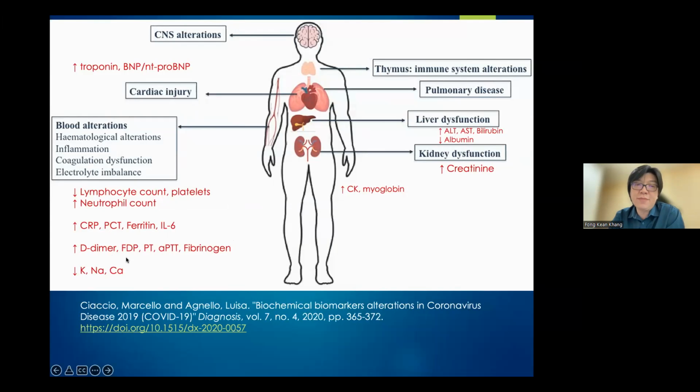Hypercoagulability, yeah, D-dimer and fibrinogen raised. Electrolyte imbalances. We've had so many cases of hyponatremia, hyperkalemia, hypokalemia. Some of them come in with such severe electrolyte imbalances that they come in unconscious. Immune system alterations, pulmonary disease, which I've already mentioned, and liver dysfunction. Many of them come in with raised ALT and AST later on in the disease. Kidney dysfunction is quite common. You can also get rhabdomyolysis.